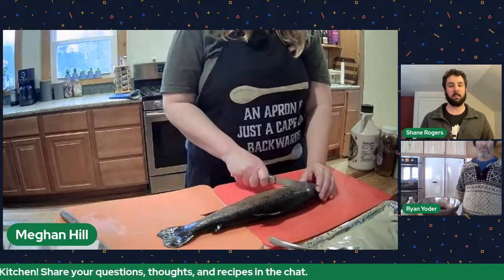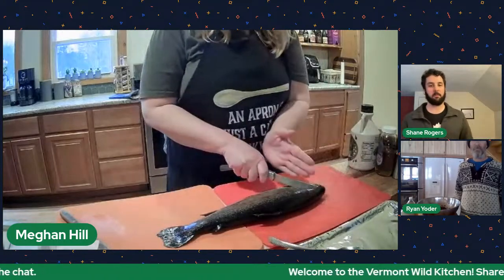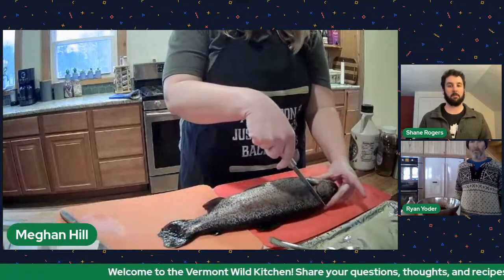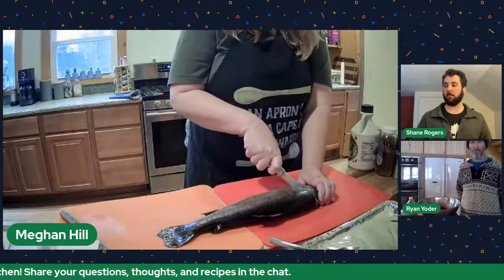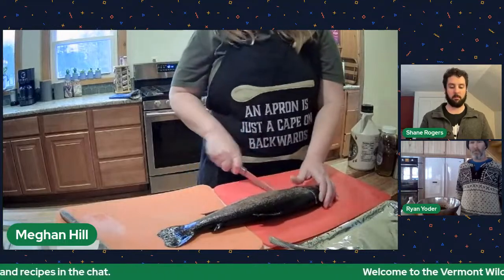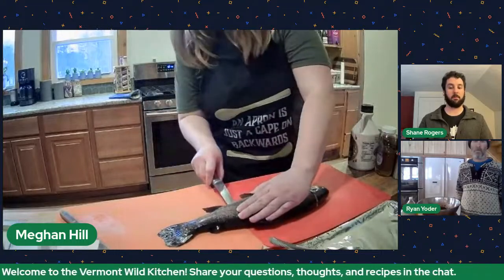So we're going to make a cut right behind the gills, and we're going to angle the knife so that we're getting as much of that flesh behind the head as possible. So if you can see from here, I'm angling it towards the back of the fish's head. And I'm going to cut down until I hit the backbone on the top, and then cut down into the belly down here. And then I'm going to go immediately before the anal fin and start cutting up the belly.